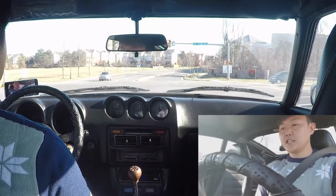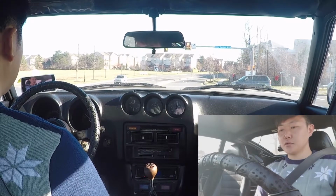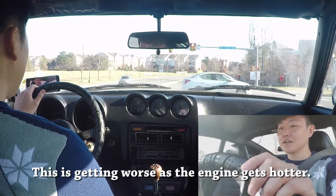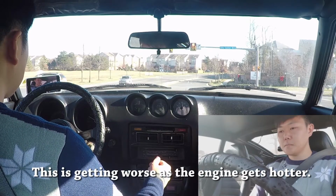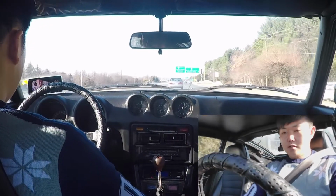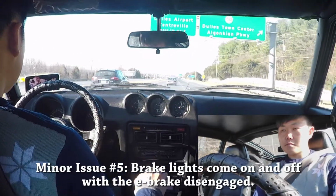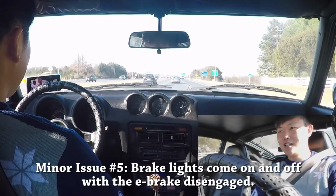Alright, so as soon as I come to a stop and depress the clutch, the engine just revs up to around 2500 and it comes back down really slowly. Right now it's sitting at 2000, it's coming slowly back down, but that is a problem. And my brake light is on, even though we know that the handbrake is not engaged.